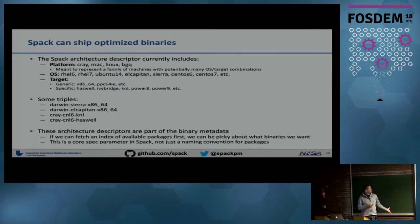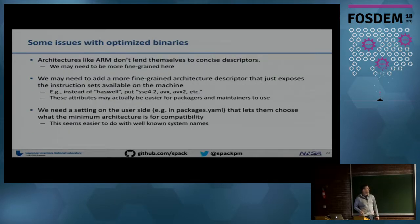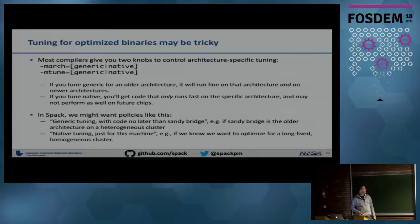We can ship optimized binaries with Spack. Essentially, the architecture description is part of the binary, and so we can find out if something is well suited to our machine. There are a lot of things that we're working on for trying to detect which binaries will actually work well on our hardware, so that we could prefer generic or prefer optimized if we want to. Some issues with that are that some architectures don't lend themselves to easy descriptions, so we may have to include some more data about the ISA in the binaries and do some more matching there. And selecting the correct tuning may be tricky, so we're looking at how we could prefer generically tuned or specifically tuned binaries.